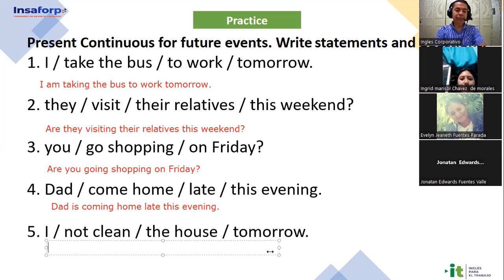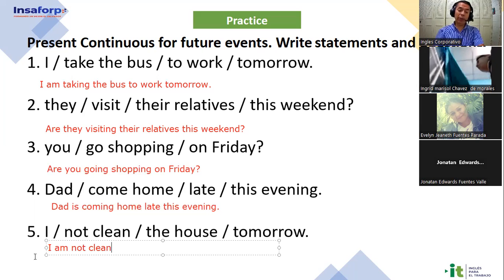I am. Wait. Give me a second. I am not cleaning. Clean, right? Jonathan, is it NN? Yes or no? Only one N or two Ns? One. Because two vowels, porque hay dos vocales.